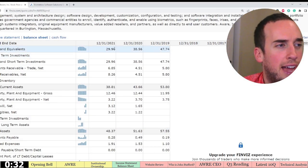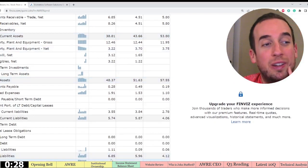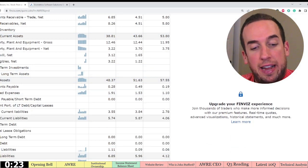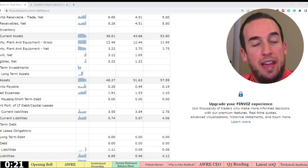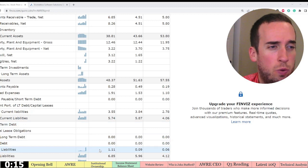So they have 29 million in cash. That's cool. Total assets 48.37 million. Total liabilities 6.85. Assets dwarf liabilities by 8x. So that is really good. Long-term debt, nothing. Other liabilities 1.1 million.